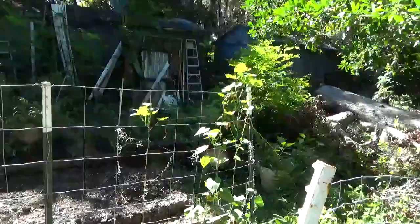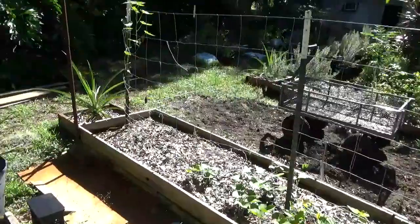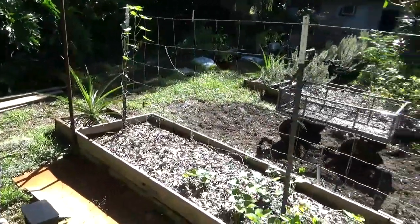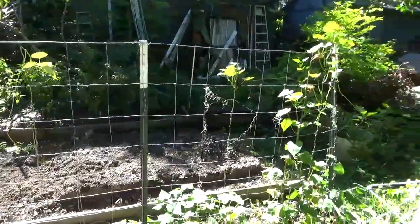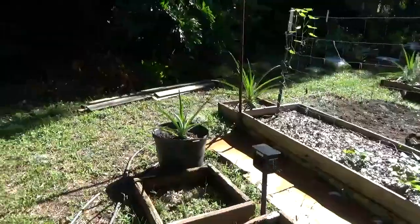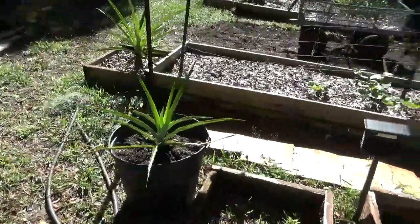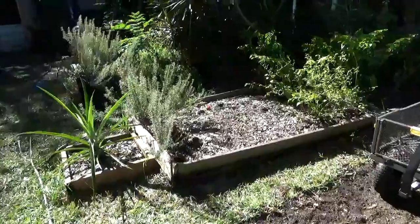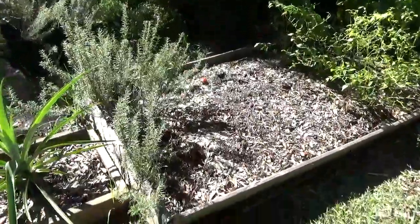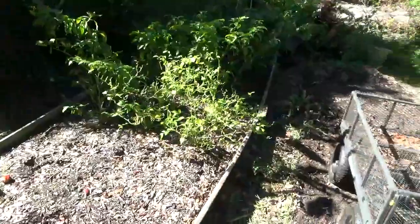Sweet potatoes are still growing. I'll be digging those probably within the next week. And as you can see back behind there, I've already pretty much dismantled that center bed. I've got one of the pineapples moved into a container here, and the other two still have to be moved. I've also been moving the rosemary out of this bed and putting it in those containers over there.